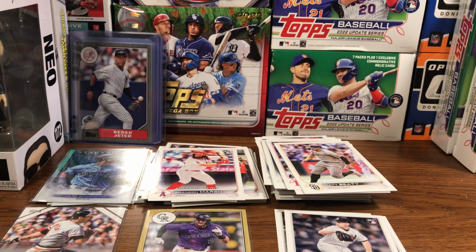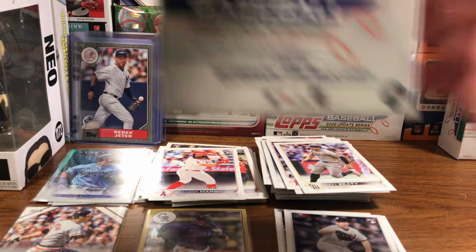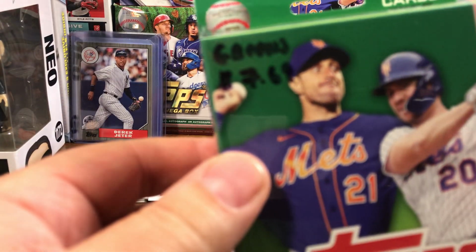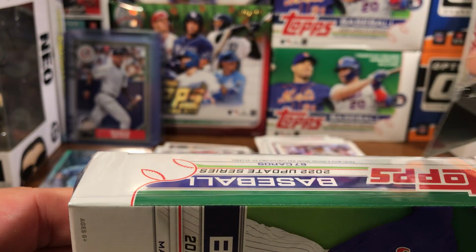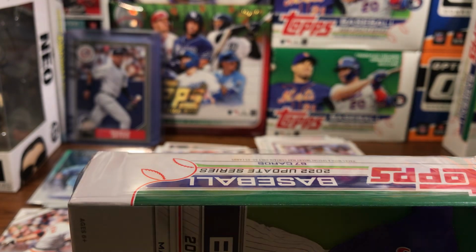And now we'll get into the... Again, this one with my rewards only cost $7.69. So let's see, maybe we pull an autograph or a big Julio parallel out of it. Would be sweet.